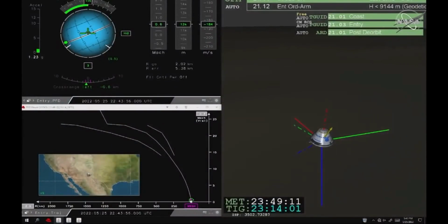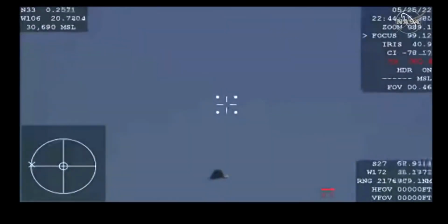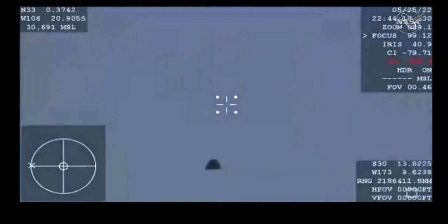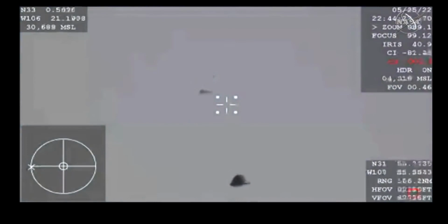Switching back to this graphic for just a moment as we wait for the forward heat shield deploy. And we are starting to get a more clear view of Starliner now. We should be seeing the forward heat shield deploy here pretty quickly. And the forward heat shield has now jettisoned. That heat shield protected the spacecraft through those thermal loads during re-entry.